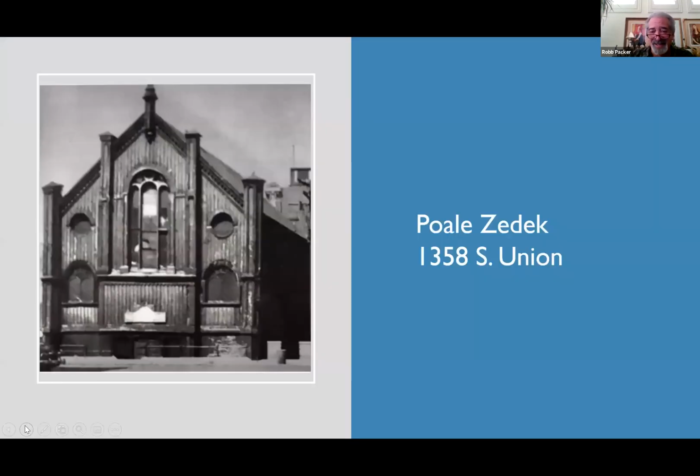Here, yes, you can go ahead. Next, I was able to isolate Poalei Tzedek to give you a much sharper, brighter image of what it looked like. It was a very beautiful frame synagogue. Next, please.